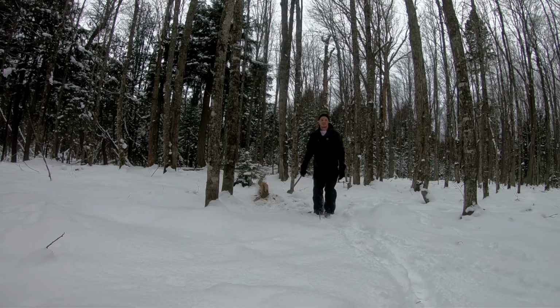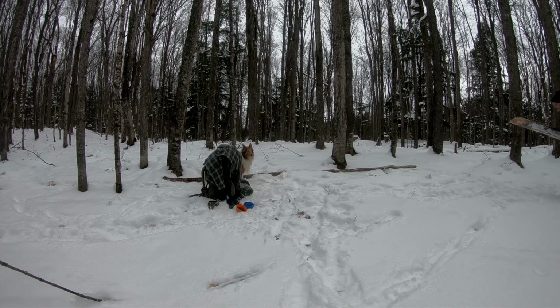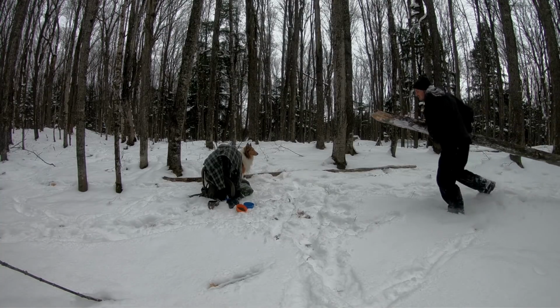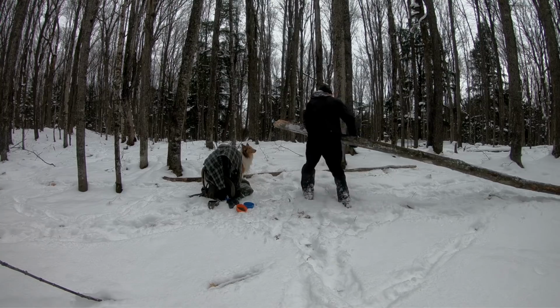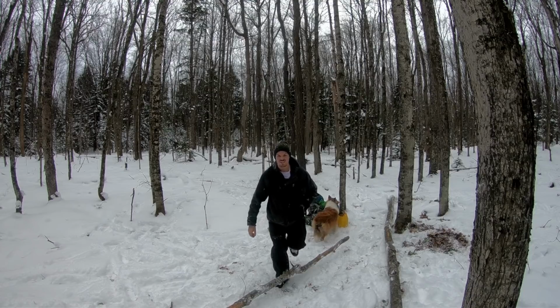Well, she's solid. She's super solid. Oh, she's a heavy one. Let's see her. Let's use this camera. Nice and level. Well, it's pretty good.